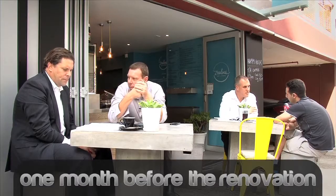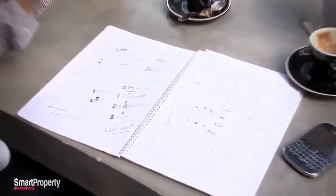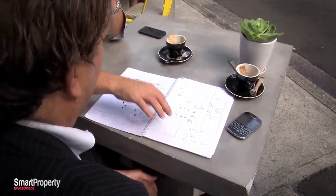The Smart Property Investment team and Steve Waters from Right Property Group sat down and discussed the plan of attack in the greatest detail. There's a lot to do in not much time, so getting everything planned right from the outset is critical.